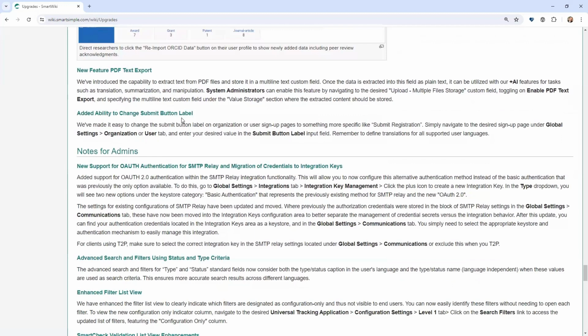The next thing I was going to talk about is our PDF text export. And you might say, oh, what would you use this for? Well, especially if you're using the AI to summarize or translate or otherwise manipulate the data someone has put into the system. This is a really handy feature if the data coming in isn't a PDF.